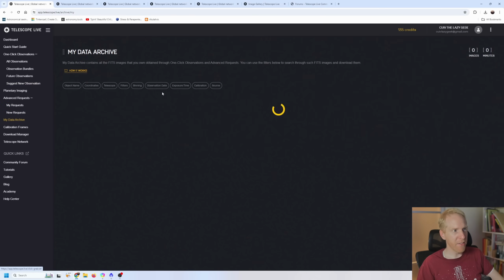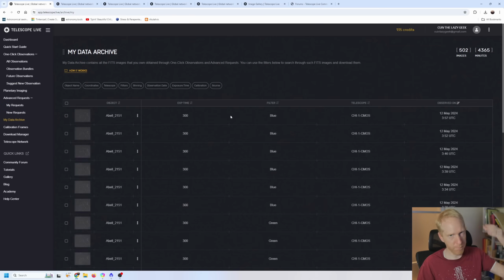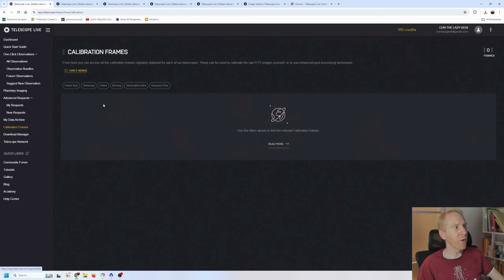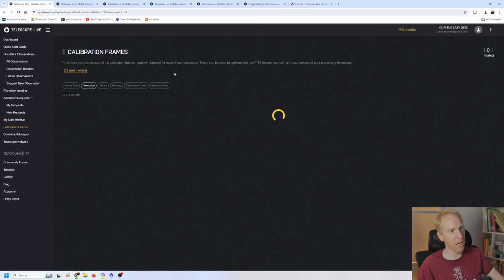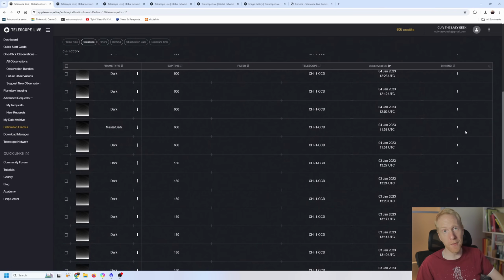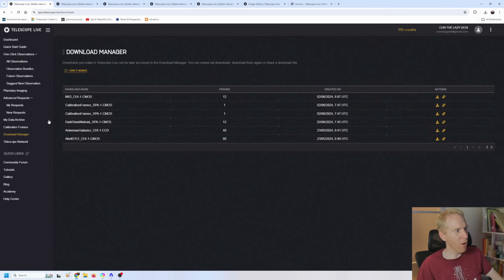And then besides that, you have things like your data archive gives you all of the stuff that you have grabbed in the past and that you have paid credit for. And you can also download the calibration frames for each of the telescopes. Like, hey, I want the calibration frames for the CCD Chile 1 telescope. Here they are, and you can download the subframes or the masters or both. But because the subframes that you download for the lights are pre-calibrated, I found it's not so useful, although it's good that it's available.